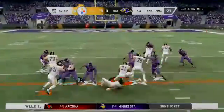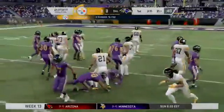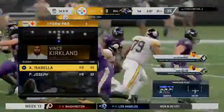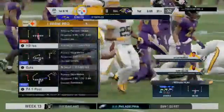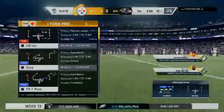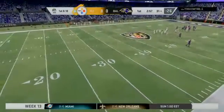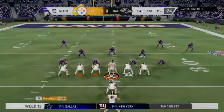On 2nd down now, Kirkland. And this time not quite to the 30. It'll be down at the 31-yard line. 7 yards there and a 1st down. Yeah, once more, strong running, excellent blocking at the point of attack. They've got a nice little drive brewing right here. All runs on this drive so far.